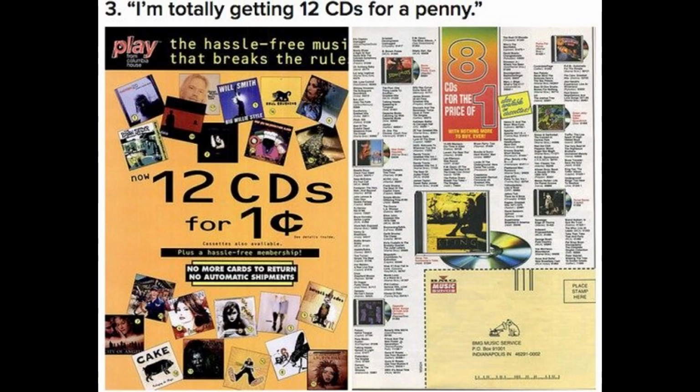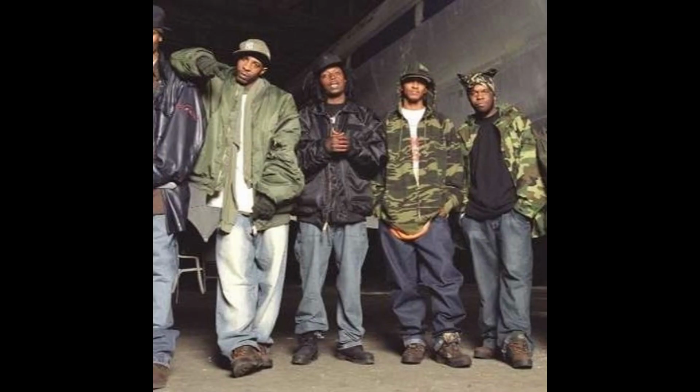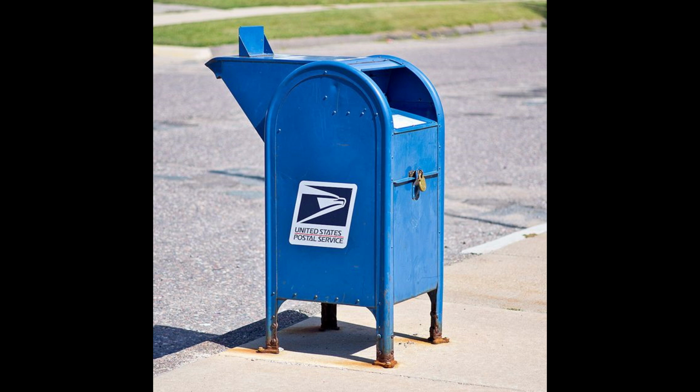It was like getting 12 CDs for a penny on Columbia House. Remember Columbia House? All you had to do was send in a penny and you get 12 CDs. They let you pick your choice. Man, you were checking off Boot Camp Click, Smith & Wesson, LL Cool J, Busta Rhymes. You'd go to the mailbox to mail that baby in, give it a couple weeks, and you're enjoying your CD, screaming Bucktown, home of the original gun clappers.